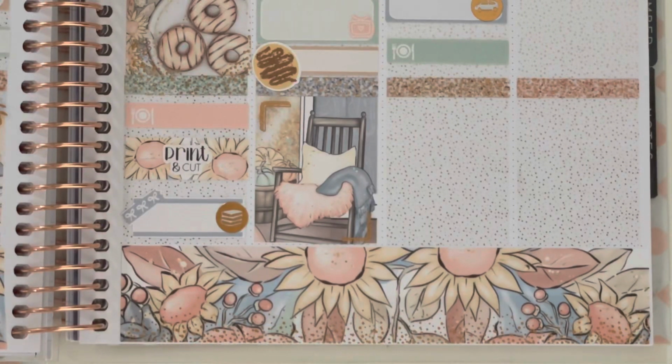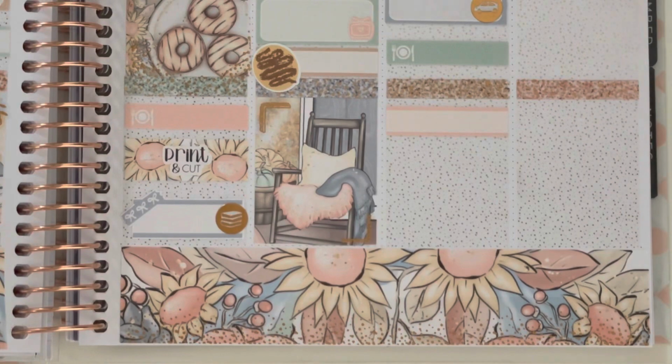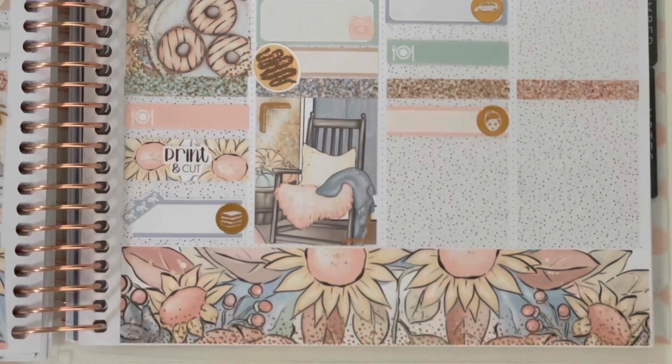And then I also marked in getting ready because I was going to my cousin's gender reveal this night. And it was also her birthday. So it was like half gender reveal, half a birthday party, which was a ton of fun. But I marked getting ready with a label and then the little face mask icon because, I don't know, it just reminds me of getting ready.